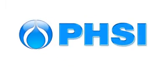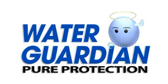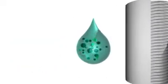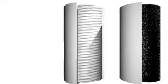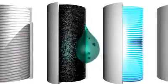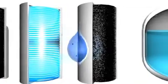In 1996, Pure Health Solutions Incorporated formed its Pure Water Technology Division to design the first and only point-of-use drinking water system with patented Water Guardian protection. By removing contaminants, including dirt, rust, chemicals, pesticides, chlorine, metals, and other dissolved solids, this tested and certified multi-stage process transforms regular tap water into fresh, pure drinking water.